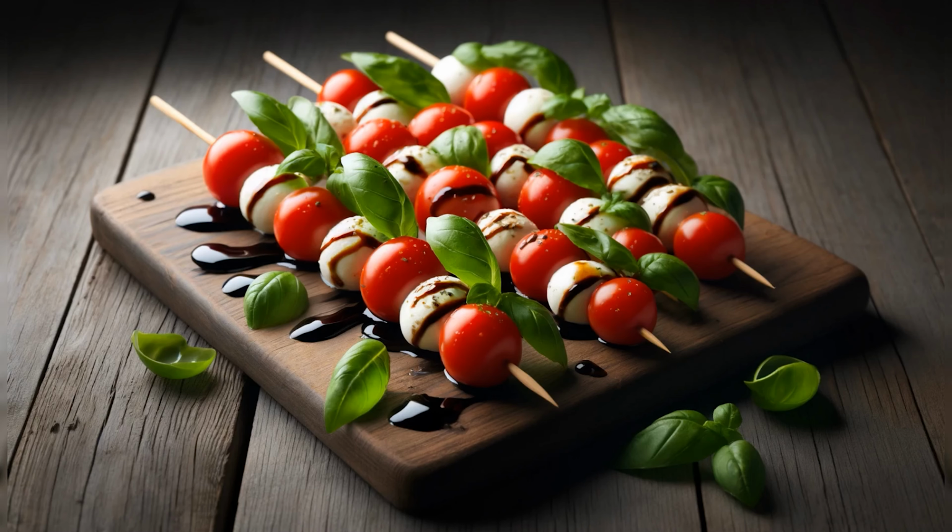Lay the completed skewers on a serving platter. Drizzle them with the cooled balsamic reduction and a little extra virgin olive oil if using. Season lightly with salt and freshly ground black pepper, and serve immediately or at room temperature.